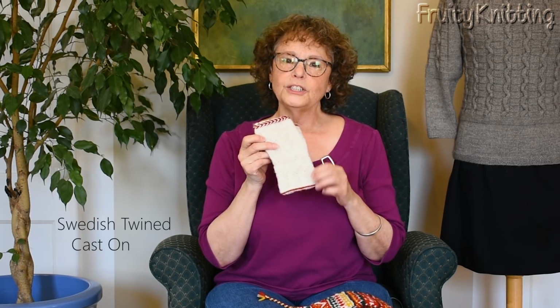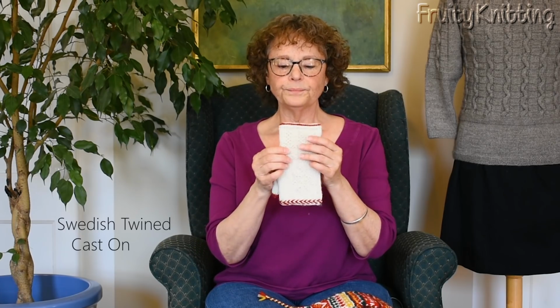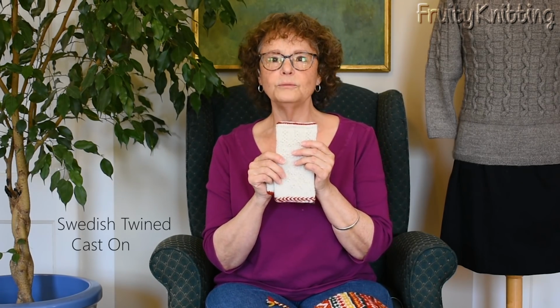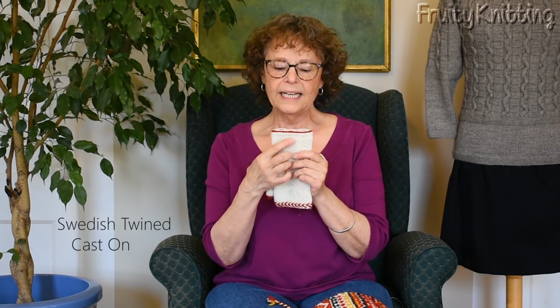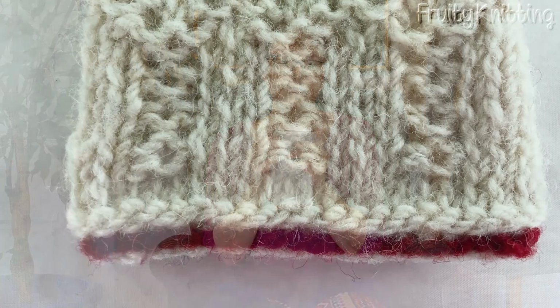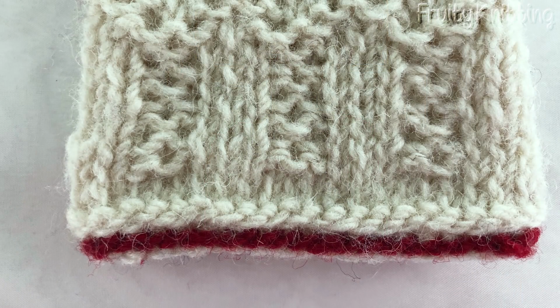The Swedish twined cast on from the Två Anstickening tradition, which is about 400 years old, is a beautiful cast on that works for a lot of different edges, socks and mittens and hats and even garments. And it's made of 3 yarns as well, 1 contrast color and 2 main color yarns coming from 1 ball.